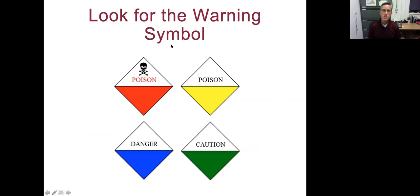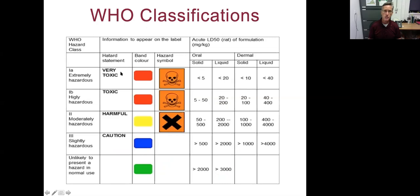Now, it's important to know what these symbols mean and their different severity. These are developed by the World Health Organization to draw your attention to how severely dangerous a given pesticide concentrate is. And the scale goes from very toxic to toxic, harmful, caution, and then this green label, it's unlikely to present a hazard under normal use conditions.